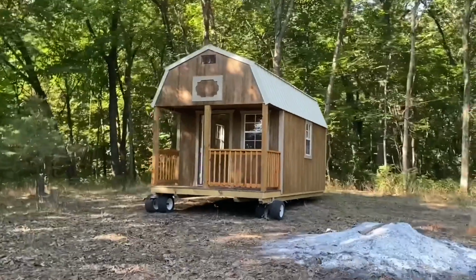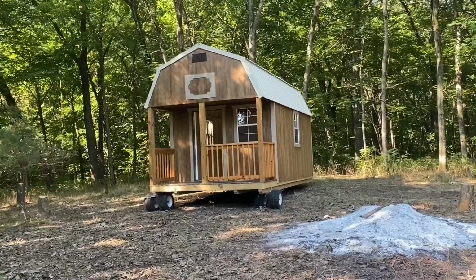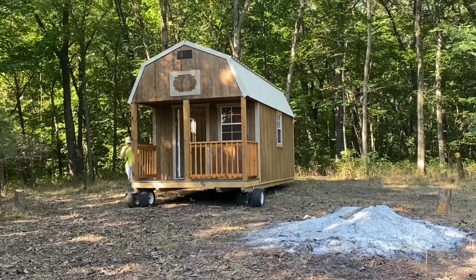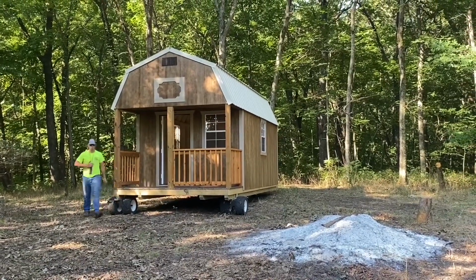They picked a really cute color in a beautiful space. Oh, they just picked a fabulous space for their cabin.